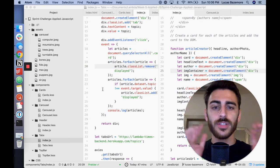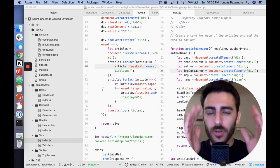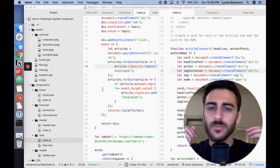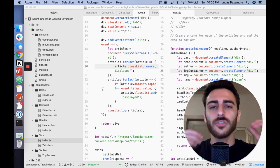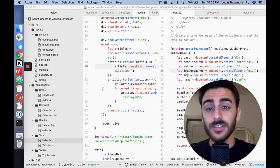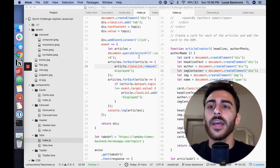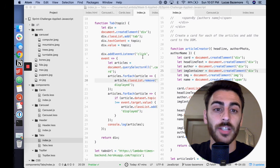So first was the Sprint Challenge Applied JavaScript. So for this week, like I said, we were going over all of the elements of creating DOM elements, manipulating them, working with event listeners, creating functional components, working with Fetch, working with Axios in order to make API calls. So all of that culminated into our Sprint Challenge for Applied JavaScript.